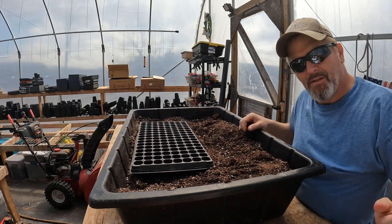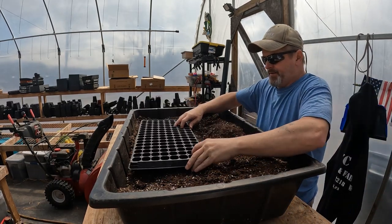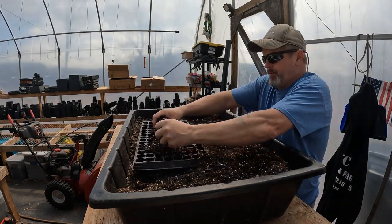So, I'm going to go out in the greenhouse. We've got a bunch of seeds down there. I'm going to take these three packs down there, and we're going to start seeds. All right, it's time to start planting some seeds, finally. Pretty busy morning this morning so far.